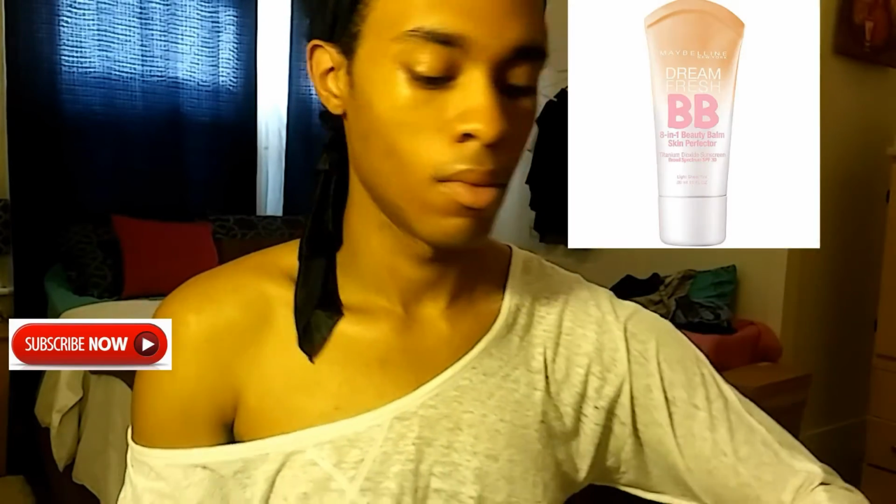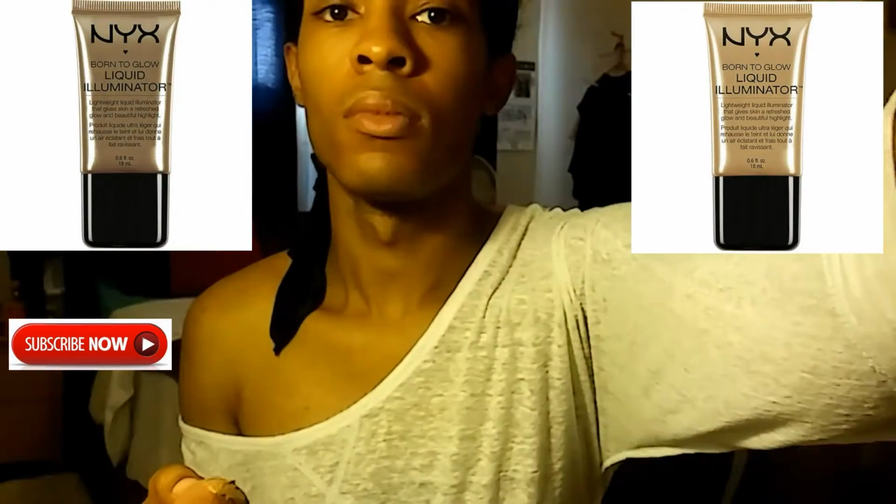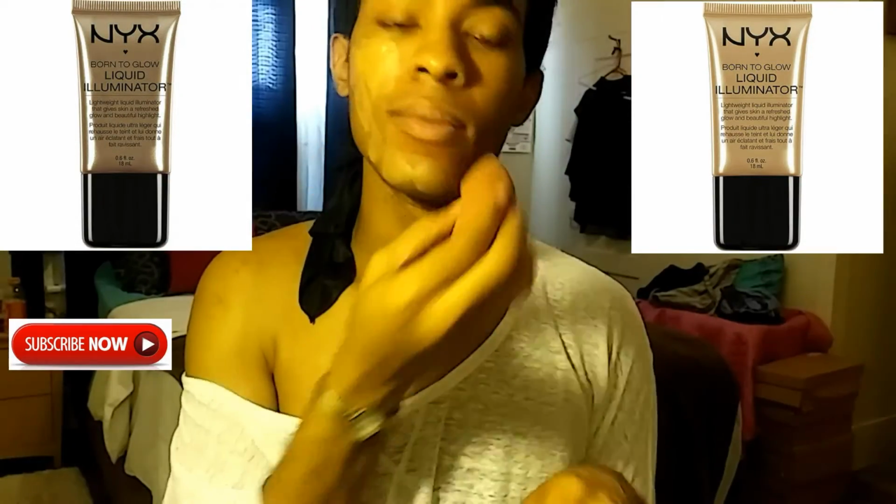The Maybelline Dream Fresh BB Cream in Medium Tint, Medium Deep. And I'm going to be mixing that along with the NYX Liquid Illuminators in the colors Golden Bronze. And I think it's Bronze Glow.